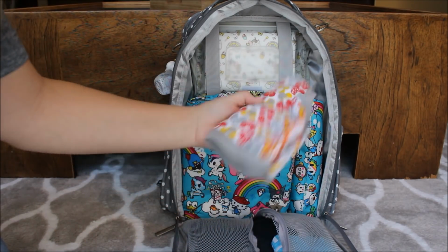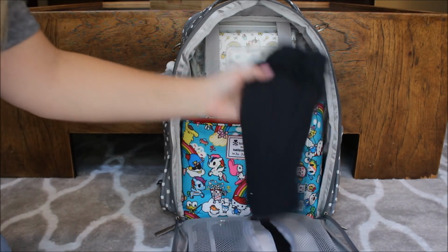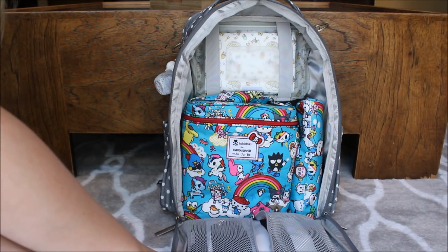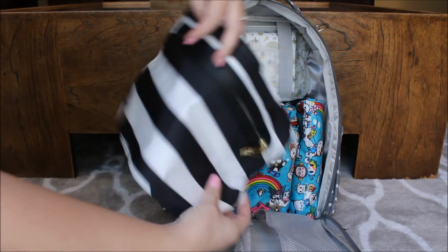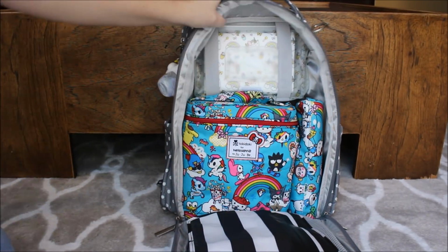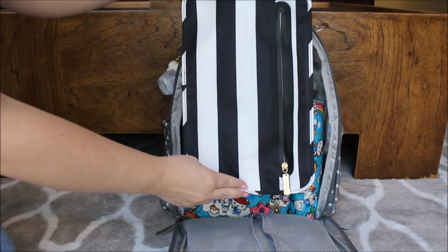So I have a spare change of underwear in here, Mickey Mouse, super cute. And then I have a shirt in here, a pair of shorts, and then I have a Jujube wet bag. This is in the First Lady print, and it fits perfectly. I'm not sure if you can see in the camera. I can't really scoot the bag back any farther, but it literally fits perfectly inside that front flap of the bag.